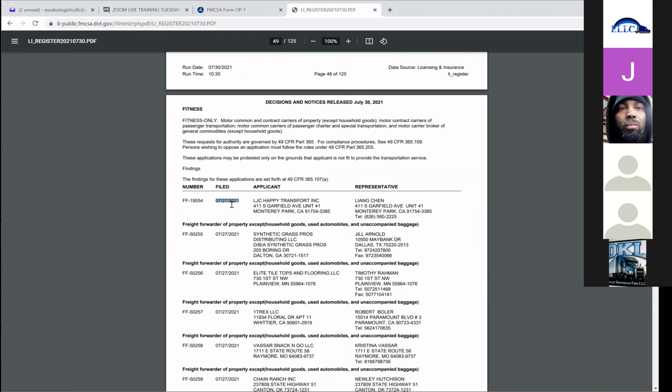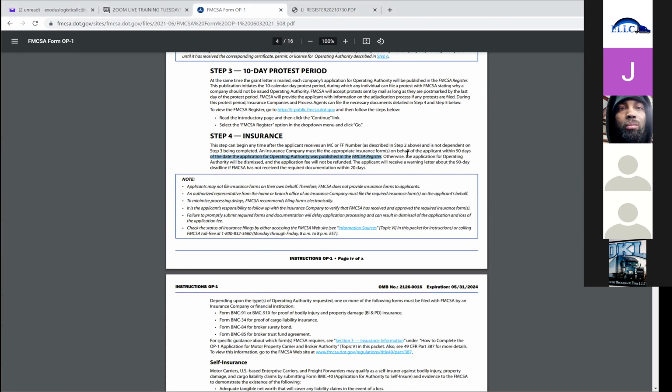Now the FMCSA is going to let you know after 20 days that, hey, it's been 20 days. What are you guys doing? And it says right here, otherwise the application for authority will be dismissed and the application fee will not be refunded. So in other words, if you file for an authority and after 90 days the FMCSA haven't received any filings of insurance or any filings of the process agent, which is the BLC3, and in the case of insurance, the BMC 84 or 85, depending on which bond type you got, surety bond or trust fund, after 90 days that application is null and void and you just lost $300, okay?